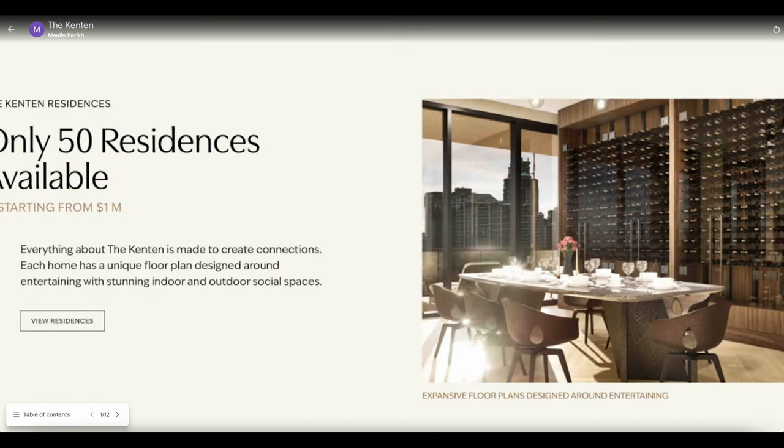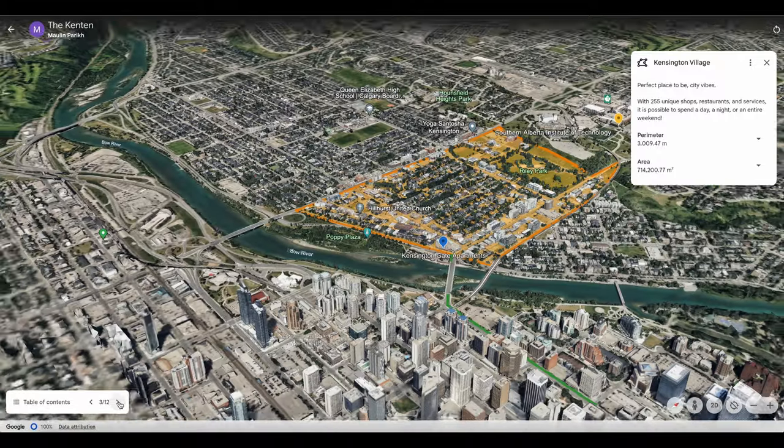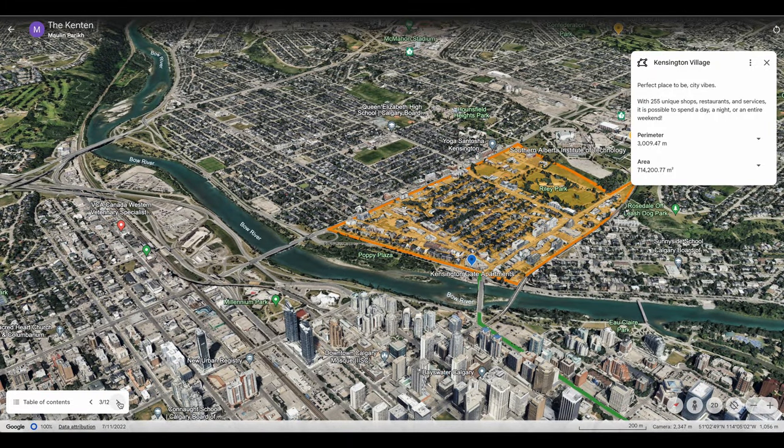So I figured I would take the time to show exactly where the Kenton is based on proximity to the city, what's around the area, and why it's a great place to live. There are only going to be 9 floors and just 50 residences available for the Kenton. You're located north of the Bow River, right on the corner of Memorial Drive and 10th Street Northwest, in the heart of Kensington Village.